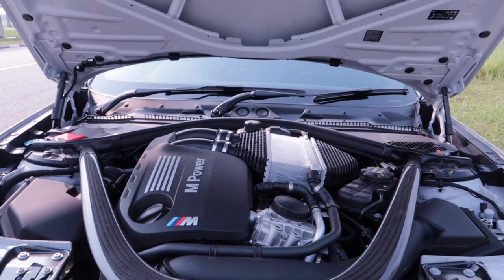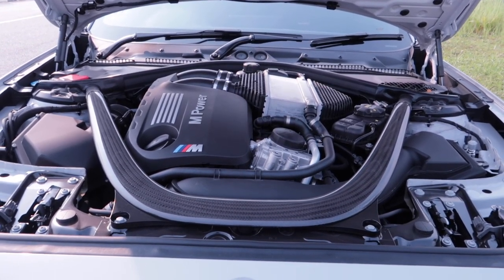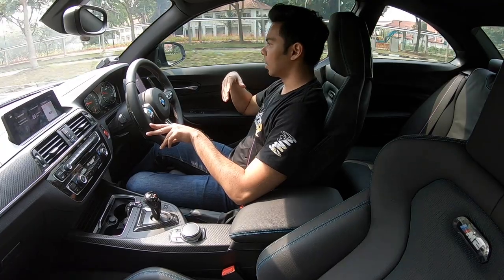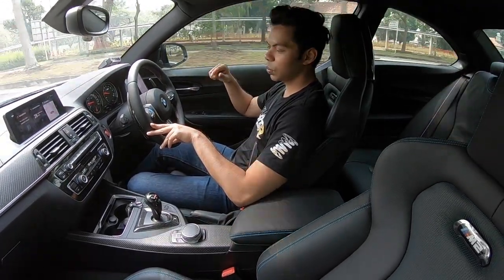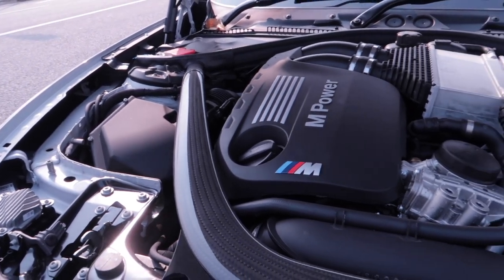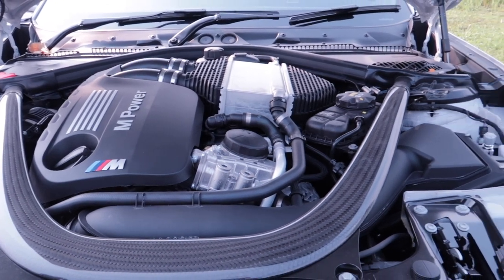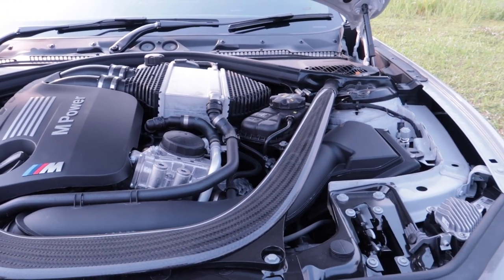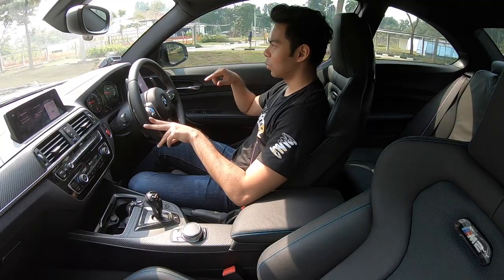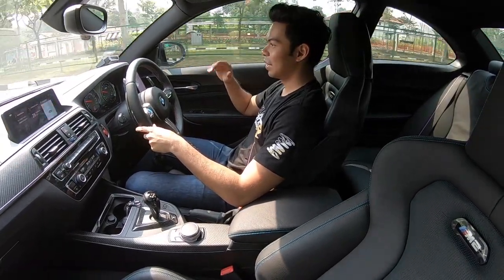Yeah, this car has the S55 engine that was lifted off the F82, F83, BMW M3 and M4. And the engine on this car has been detuned, however. So this one comes with 405 horsepower and about 550 Newton meters of torque. Those are very big figures. Those are massive amounts of power for such a small car. But this car has a tune. So this car produces about 500-ish horsepower, something like that.